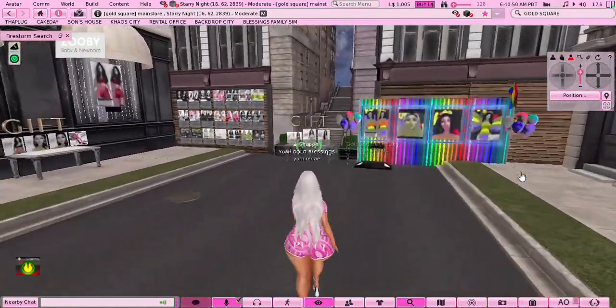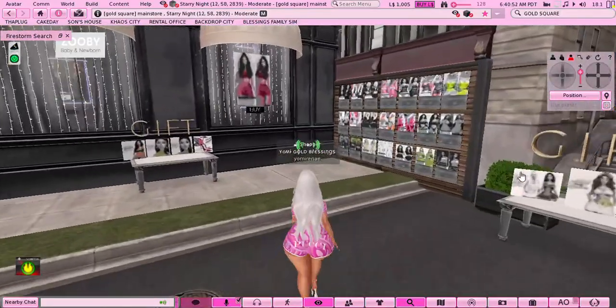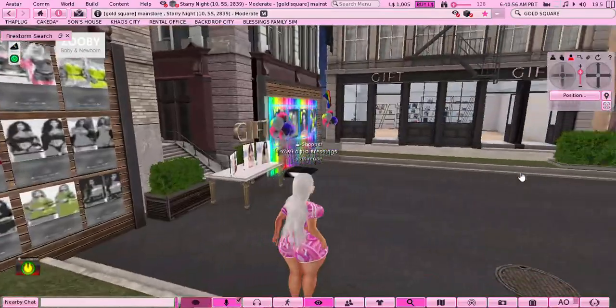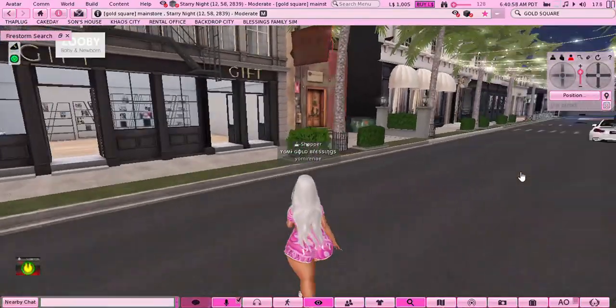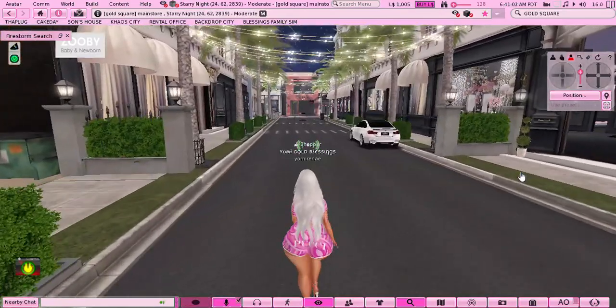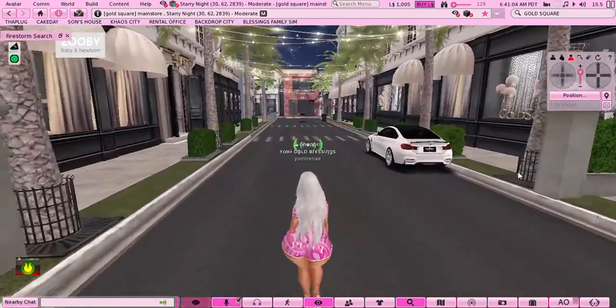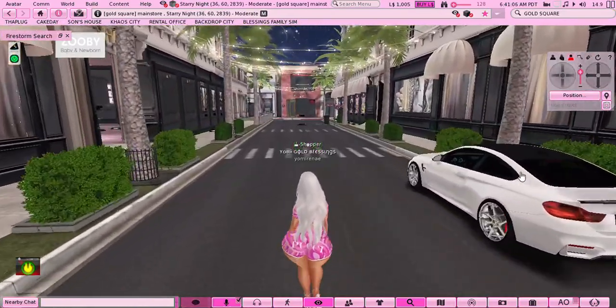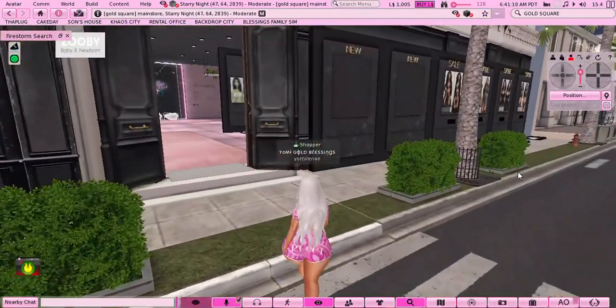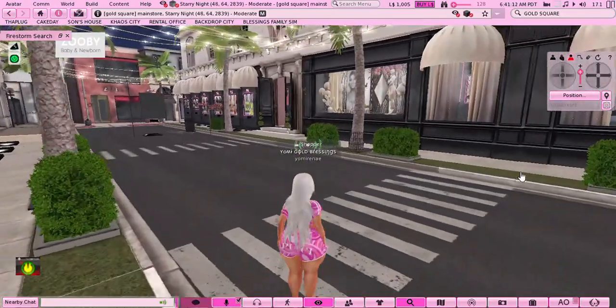So another good thing about Gold Square as well is that Gold Square actually, I think she makes clothes as well as shapes. So she does have some shapes and some skins. I bought a couple shapes from her. And I think I bought one shape from her. I think it was a clothes shape. So that's where you would get a shape from in there.